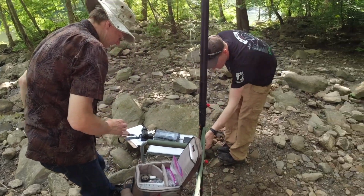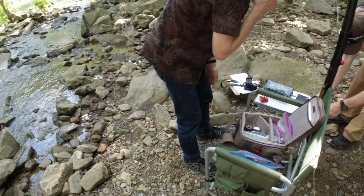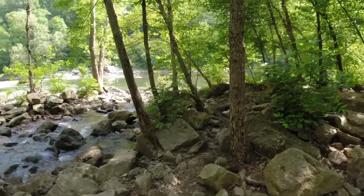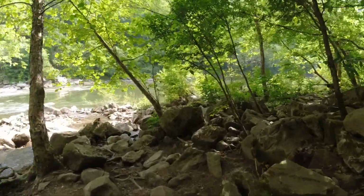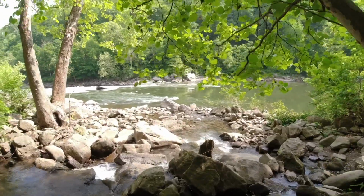But I found a nice spot over there, and actually it's a lot quieter. And it's in the shade. It's perfect for what I'm about to do. But this is just so spectacular out here. I'll try to walk out here without tripping and falling into the river, just so you can get a little glimpse of what it looks like out here. It's beautiful.